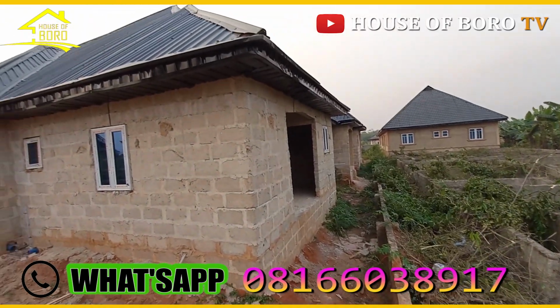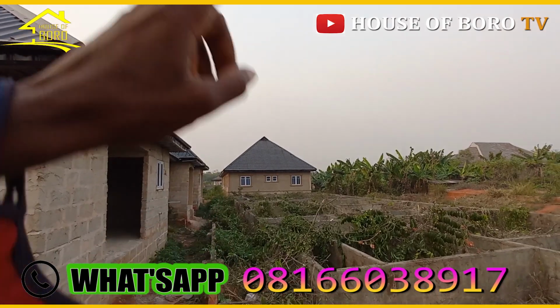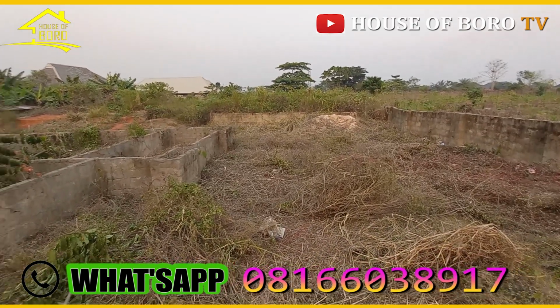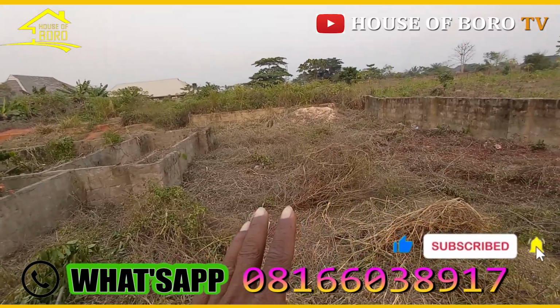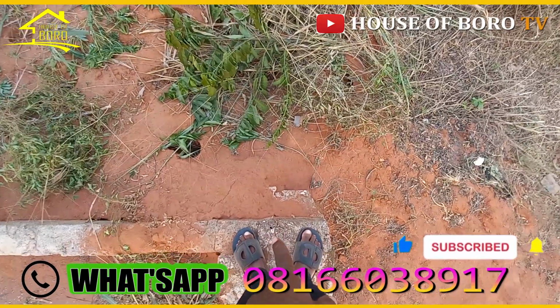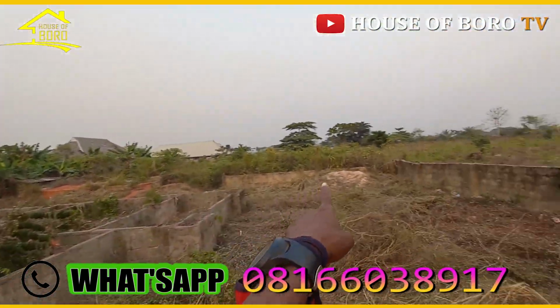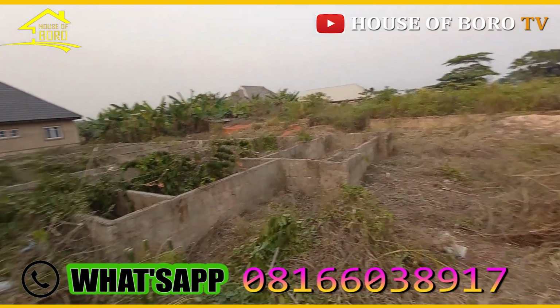Okay, very close to this house. And there's a house here, and there's another one at the other side. I'll try as much as possible to show you the area. But this is a close. This is now closed. So this is the ending of the fence where I'm standing. So it is fenced. There's a fence round, and there's another sign of fence at that point there. So it's a close.